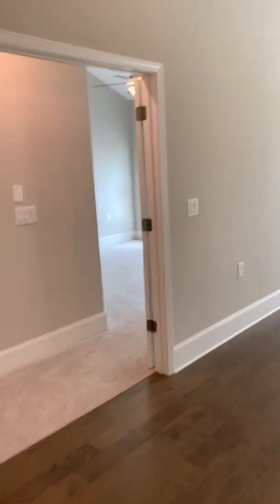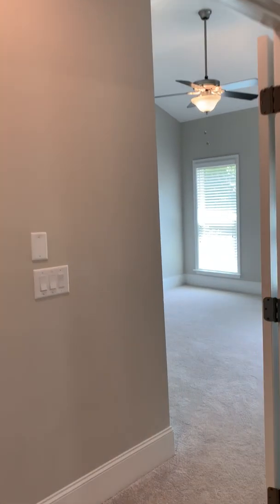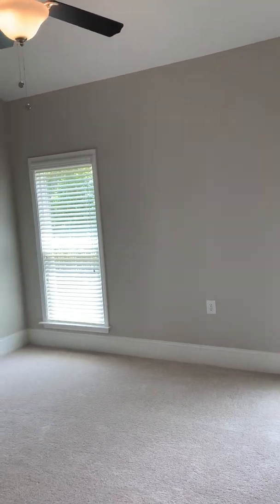This home is in the 400s. Both our homes that we have left are in the 400s. The master bedroom is large, plenty of light coming through, lot of wall space that you can place furnishings on. This room is large enough to house a full king size bed.